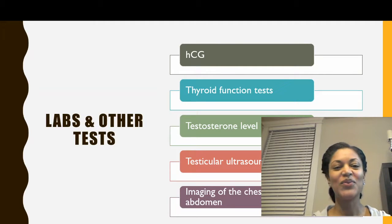So we just start digging. So what's the least invasive? Getting a little bit of blood work, a little bit of some labs. After that, we're doing ultrasounds. After that, maybe CT scans, looking for tumors in the chest and the belly.